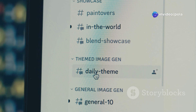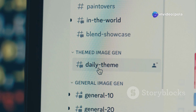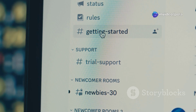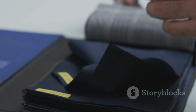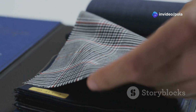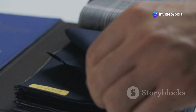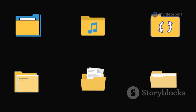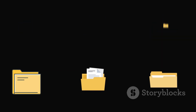Next, open File Explorer. You can do this by clicking on the File Explorer icon in your taskbar or by searching for it in the Start menu. In File Explorer, navigate to your C drive. This is usually where Windows is installed. Then open the Windows folder. This folder contains all the core Windows system files. Inside the Windows folder, find the folder named Software Distribution. This is where Windows stores temporary files needed for installing updates.